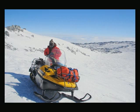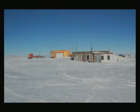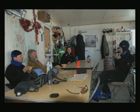So this is what we did. So that's the lower Erebus hut where we stayed. That's inside the hut. Now we actually could have warm cocoa and coffee and anything. So it was very nice.